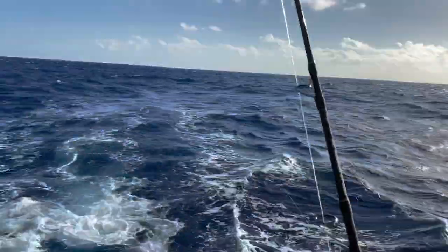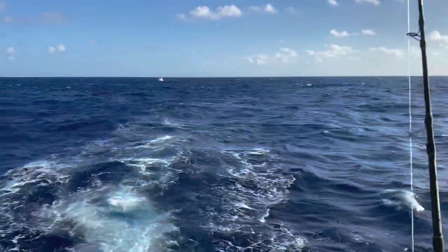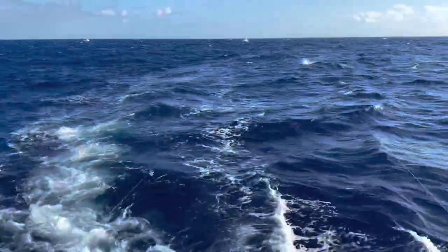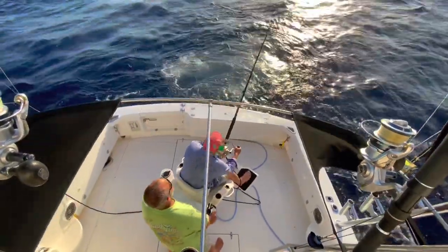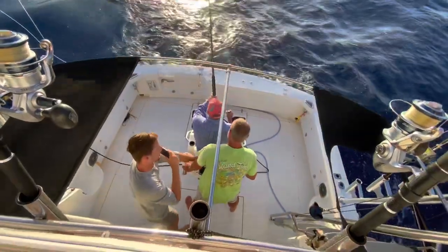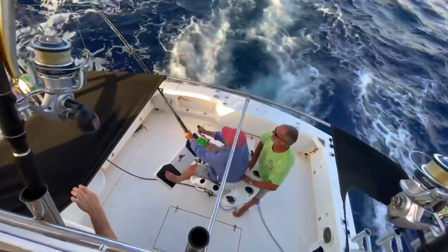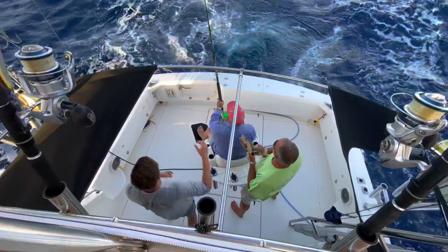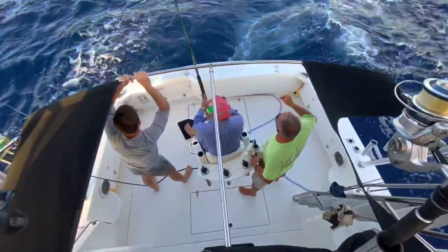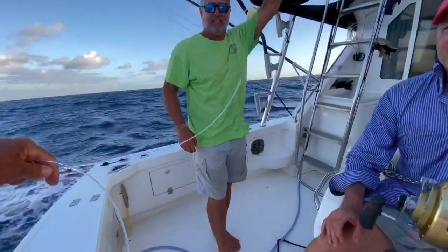Anything? Just hold that other one there. Chop off? I think so. Put the other one back in the peg. Shark, let's see if it's a hook on the end. What do we got? Bitten. Bitten off.